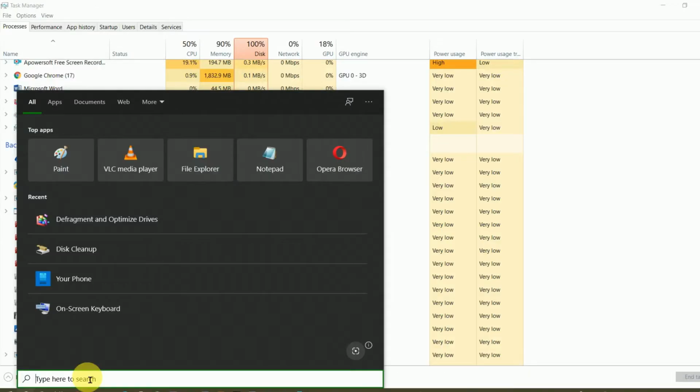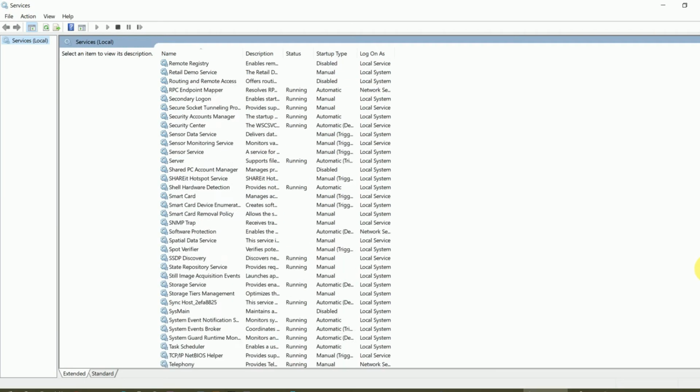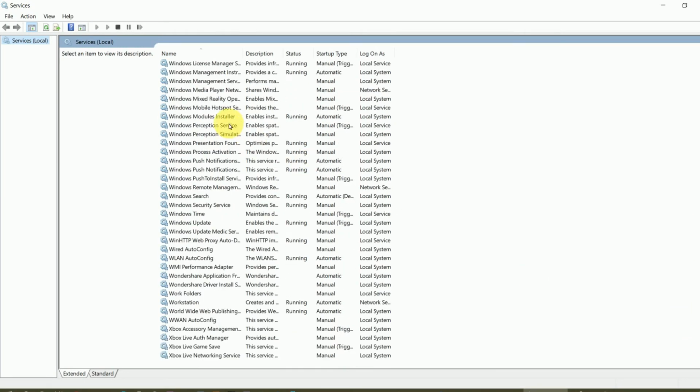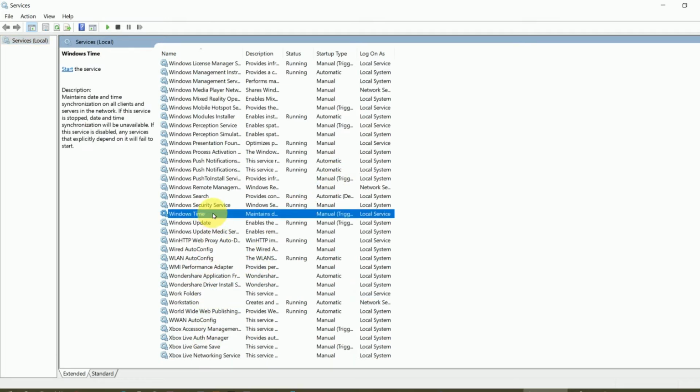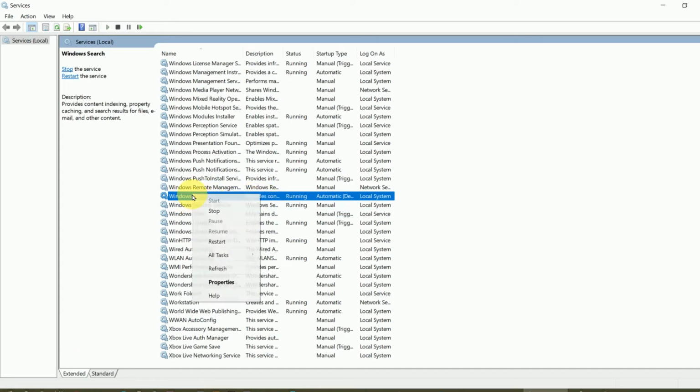First, press Windows key plus R and type services, or you can directly use the Start menu, type services and open services.msc. After that, you can see various services running inside your PC in the background, right? You have to disable a few of these services, because they give trouble to your PC and make it slow.